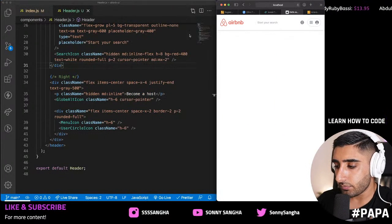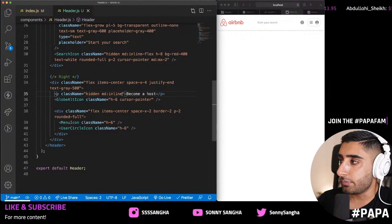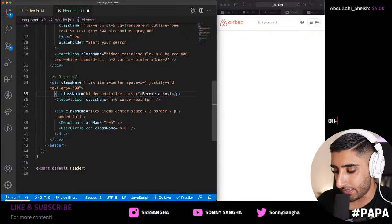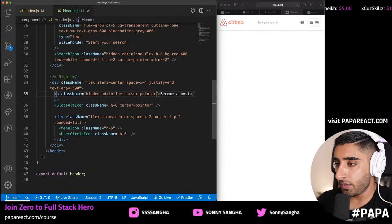Let's carry on. So we've got that looking nice, and I'm going to actually make that a cursor pointer as well, because that way you should be able to hover over it. It looks like a link. It looks really nice. Cursor pointer, save. Okay, nice stuff, guys.